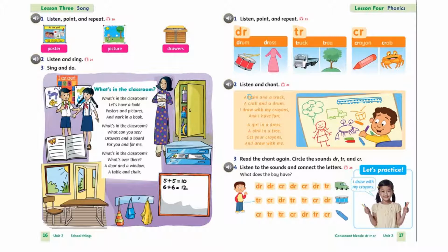Listening 23. Listen and chant. A train and a truck, a crab and a drum. I draw with my crayons and I have fun. A girl in a dress, a bird in a tree. Get your crayons and draw with me.